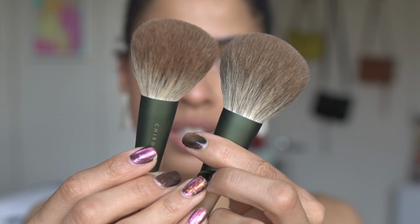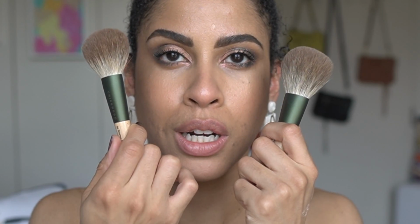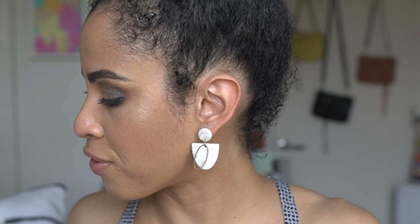For instance, this is the F03. This is the slightly smaller design compared to the powder brush in the collection. Even though it's smaller, it still feels plush. They pack so many bristles in here. Oh my gosh, but they feel so soft and bouncy on the skin almost. It's unlike anything I've ever experienced in the brush, even with my Z series brushes.